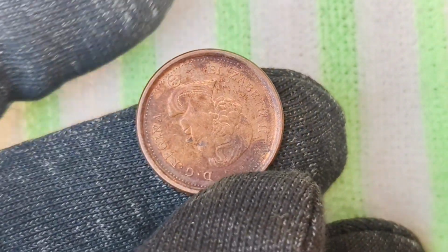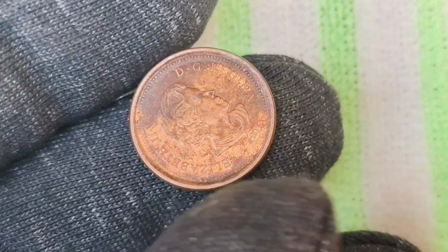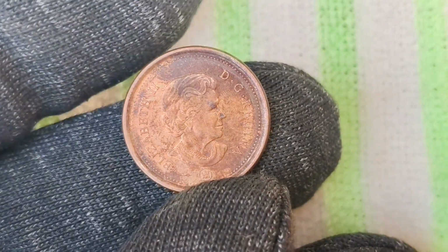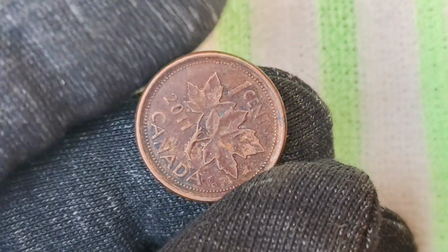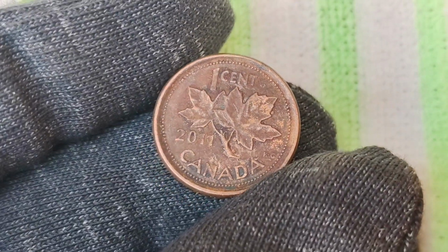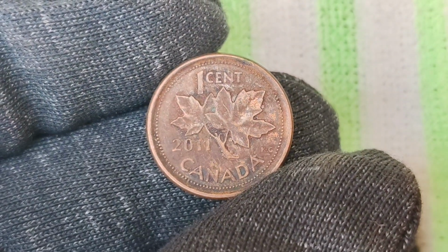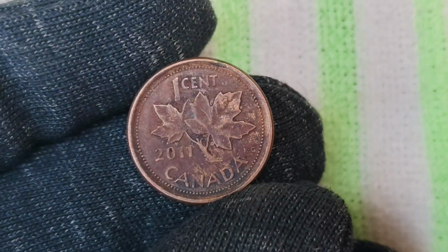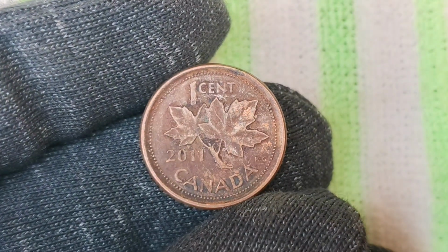One of the most valuable Canadian 1-cent coins is the 1936 dot coin. This coin gets its name from the small dot that appears on the reverse side, just below the date. Only 3 of these coins are known to exist, and one recently sold at auction for a staggering $400,000. Can you imagine finding one of these rare coins in your pocket change?